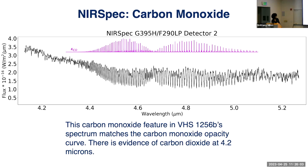And also, there's evidence of carbon dioxide at 4.2 microns, where we made a brown dwarf model where we included CO2 and removed it. But because we were on the struggle bus trying to fit the entire spectrum, until someone figures out how to fit 1 to 20 microns on a brown dwarf, these secondary, less obvious molecular features are going to be tentative for the time being.